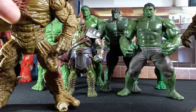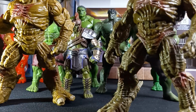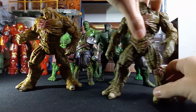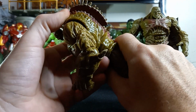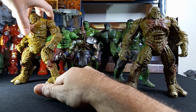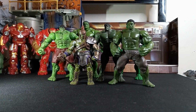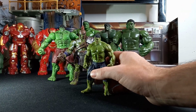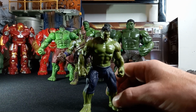But in the same line, I'm not going to include all my Hulk figures. Alright, the Abomination. Got multiple Abominations, right? This one has that spine feature. I'm not a big fan of that spine feature, but it's a nice enough figure. It looks good. Alright. I've got another Ed Norton Hulk here, but he's so tiny. He does look nice though. There's no articulation, no size.